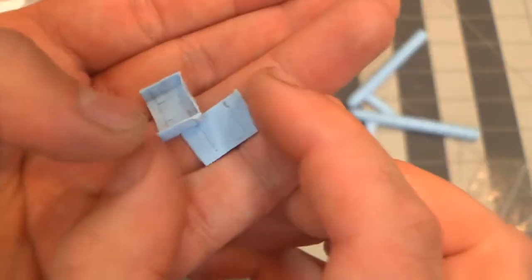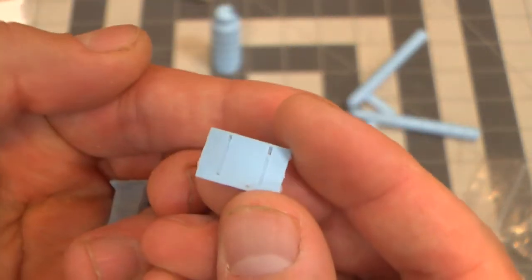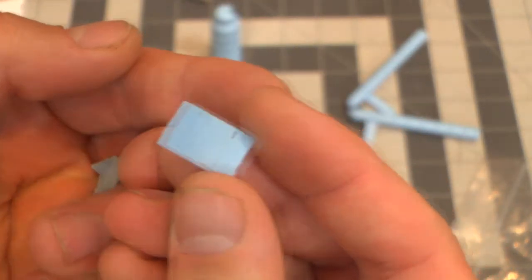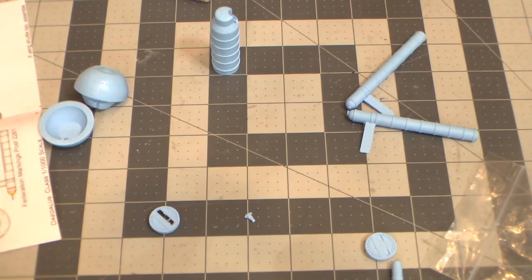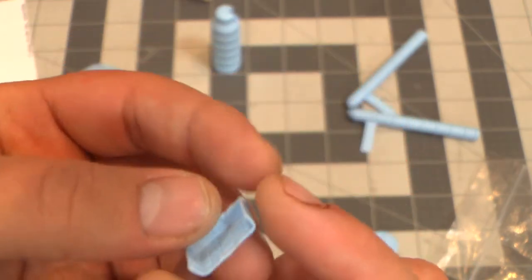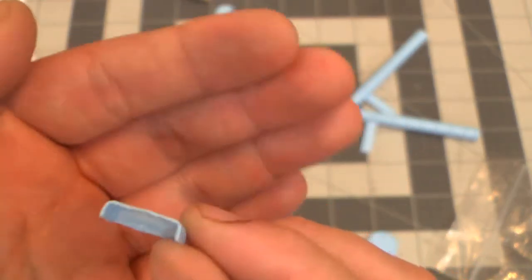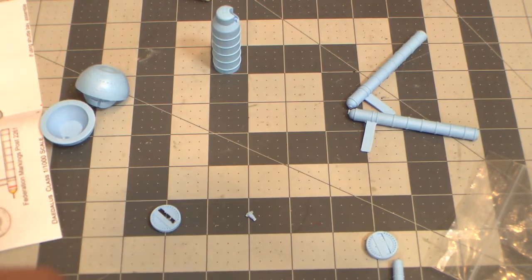There's a lot of detail in here. You can see little running light areas. If you really wanted to drill it out, you could, with a lot of work, probably light this, but this shuttle bay would surely be easy to light. Let's see how we're going to do this. There is detail on the roof.